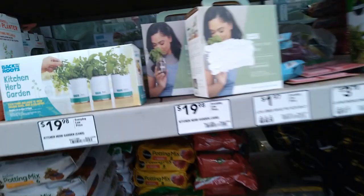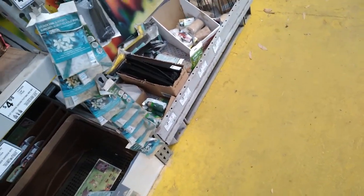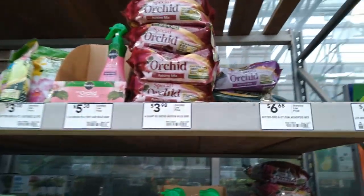Alright. Let's turn this around. Alright, guys. I'm in here real quick. Here we go. I came here to grab me some orchid moss. They have the potting mix as well. The potting mix is $3.98.